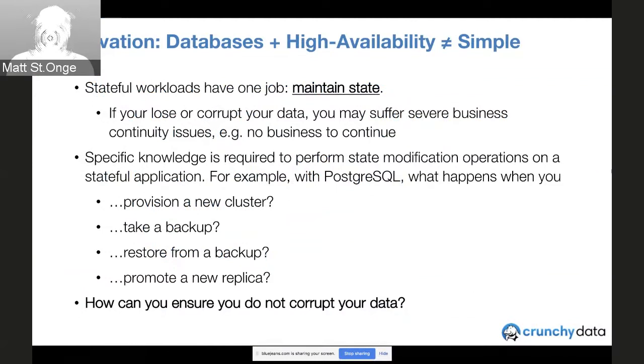Even within Postgres itself, if I insert a row, what does that mean? How do I ensure that that insert is propagated both to the file system and to my write-ahead log, to my archive, to my replicas? Basically, the whole thing around ensuring your database is highly available is ensuring that you can make your data always available without corrupting it. That's what we're trying to do at the end of the day.